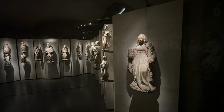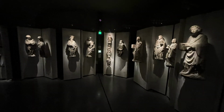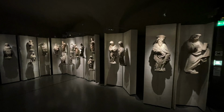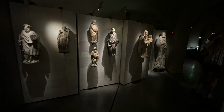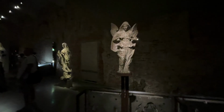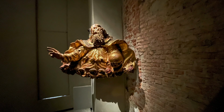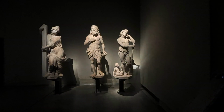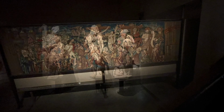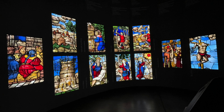After visiting the cathedral, we entered the Museo del Duomo. This museum keeps and protects many important parts of the Duomo's history, art, and restoration work. One of the main highlights is the collection of original statues. These are the real sculptures that once stood on the Duomo's facade and spires.